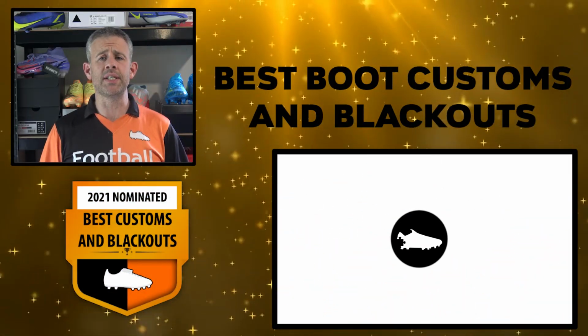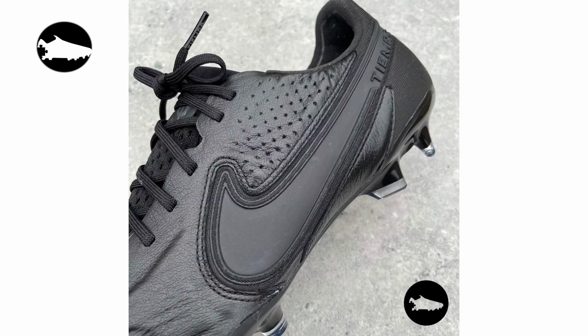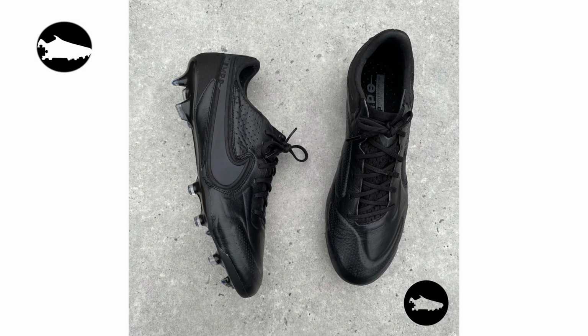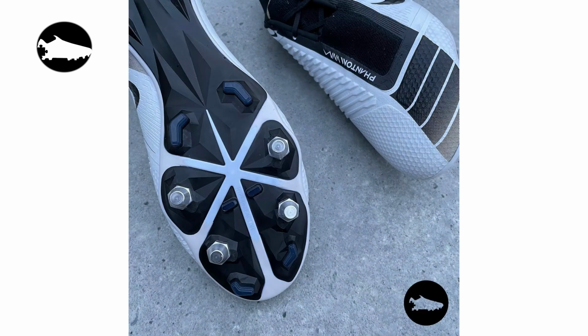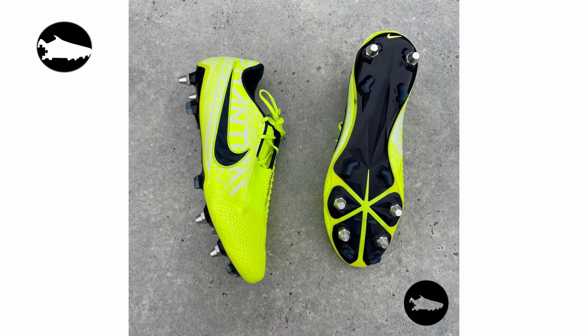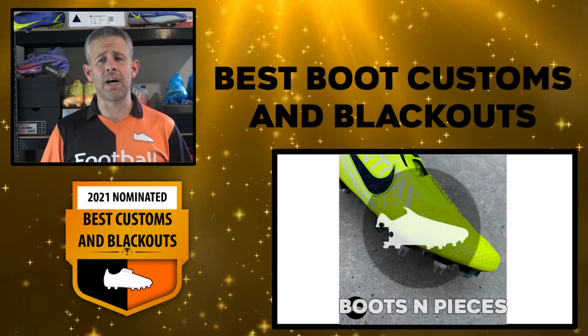Here are the nominees in the Best Boot Blackouts and Customization. So first up, we've got Boots and Pieces. You can see their work going on these Phantom GTs, taking that green upper and it ends up being a completely black one. You've got something of a similar job on these Tiempos, taking out the swoosh and making this a complete blackout Tiempo. Stunning boots. The other thing we're looking at are sole conversions. So you'll see the likes of a firm ground boot getting the metal studs added. Players prefer that, makes the boots a little bit lighter and a little bit more flexible in the sole rather than having perhaps an anti-clog sole plate. So that's Boots and Pieces to start things off.